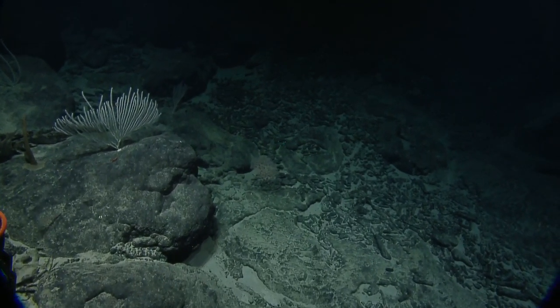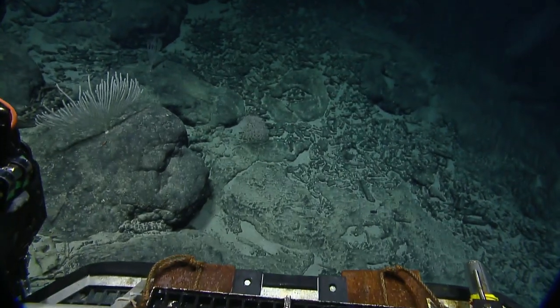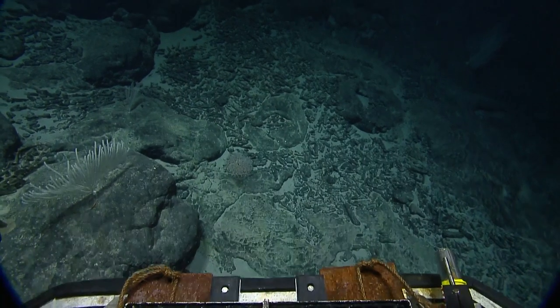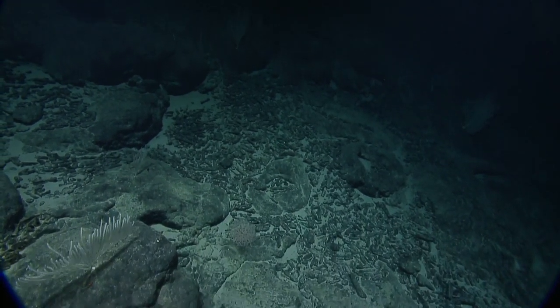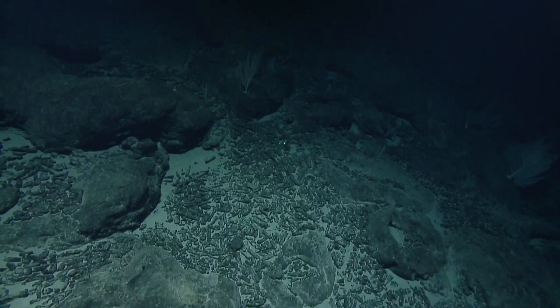Well, they're coming from somewhere. And if I was following a trail of stony coral rubble, I would say onwards and upwards. Okay. Seems to be like there's more in this area, more rubble at least.